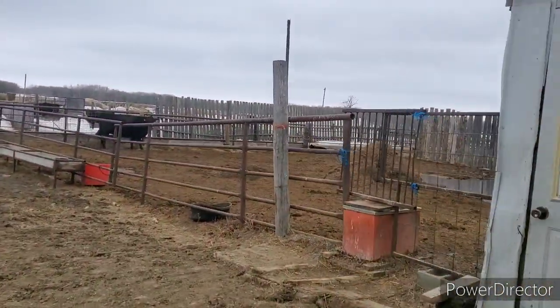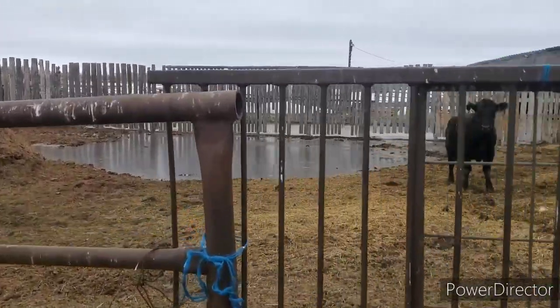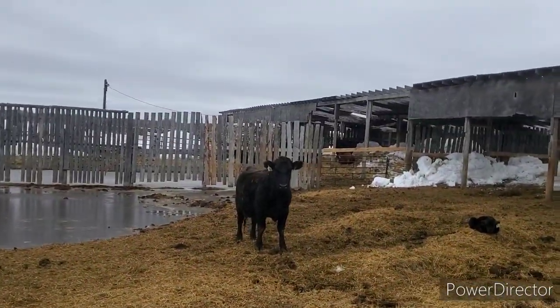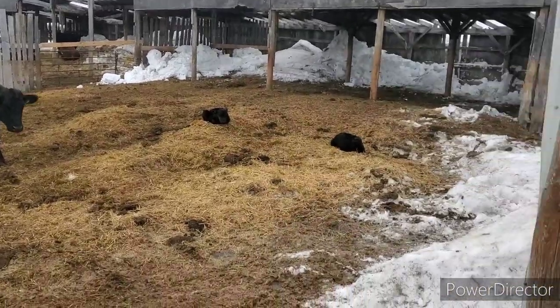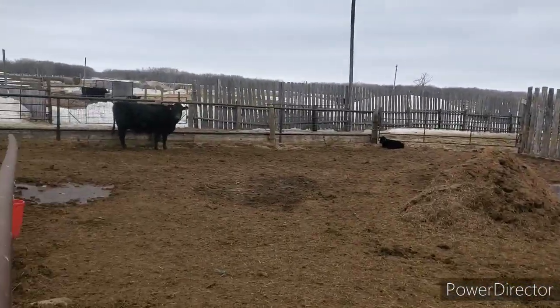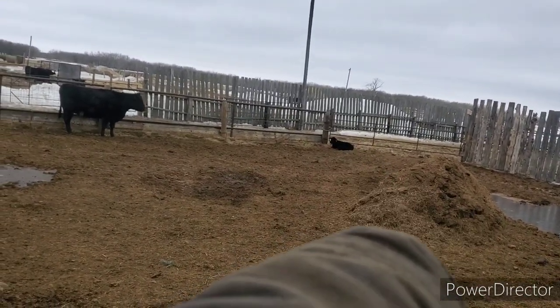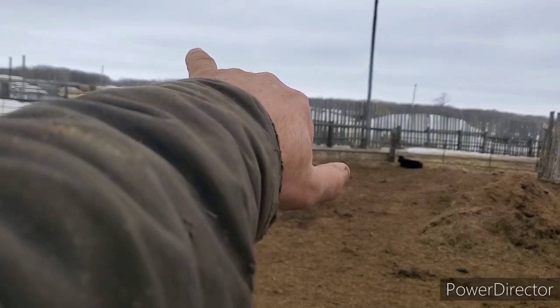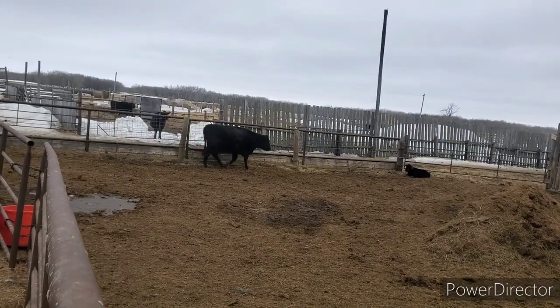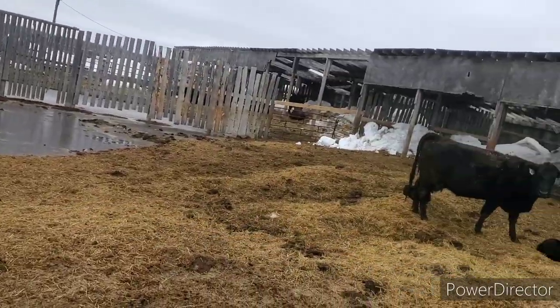They are now in the corral where our heifers were. Look at her, deer with the headlight look. So there's the two calves, and that's mom right there. And then there's the other one, and her calf is laying over there. And the heifers are in the big corral out that way, on that portable feed bunk. So, yeah.